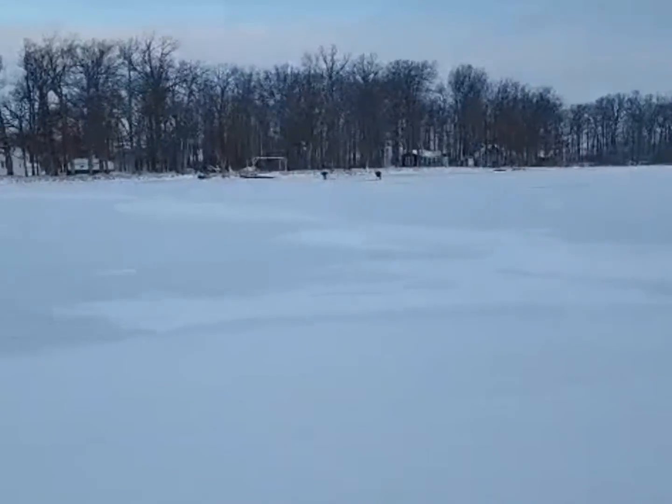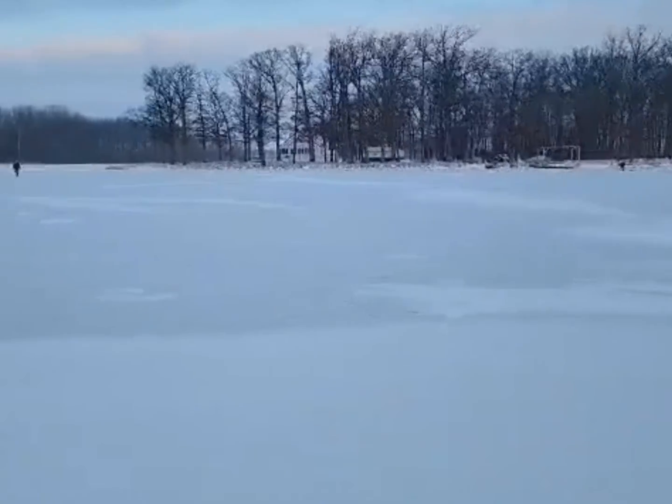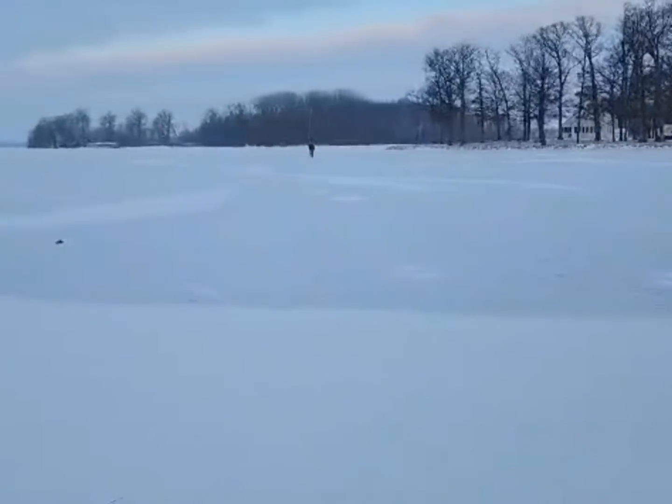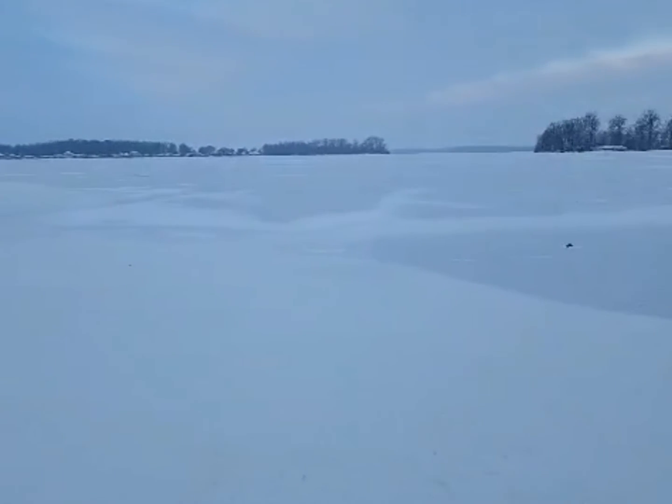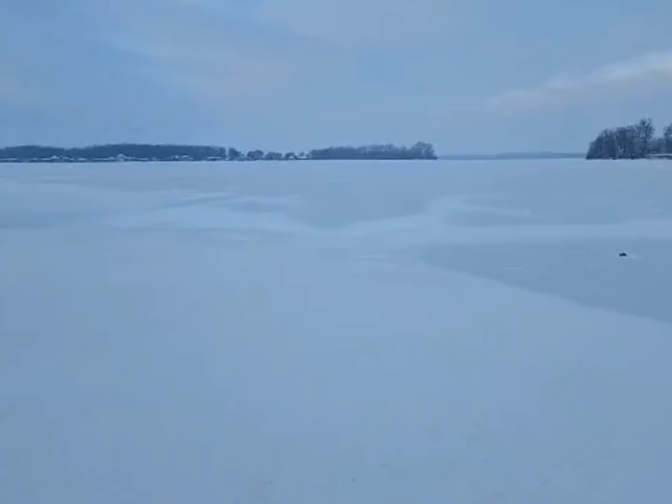Long Island. Probably the most popular place to fish on Indian Lake during the winter. Why don't you show some of them pictures of the fish we caught here yesterday?